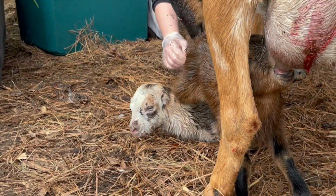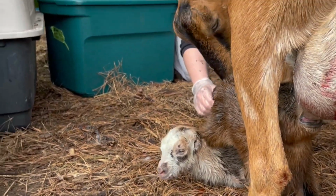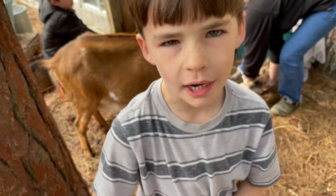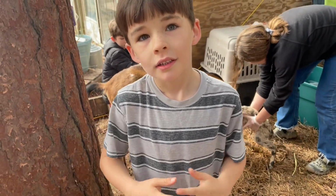God, it's so good to design animals and people just like this so that they know exactly how to eat. Can I keep a brown one? I think we're going to keep the brown one. Yeah.